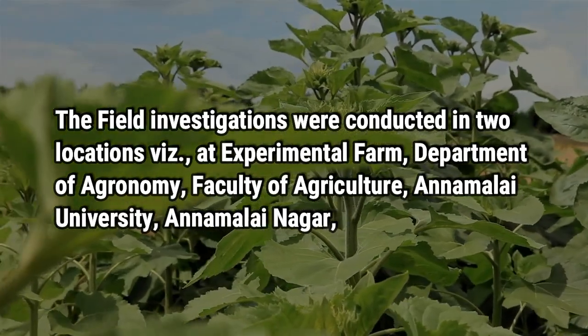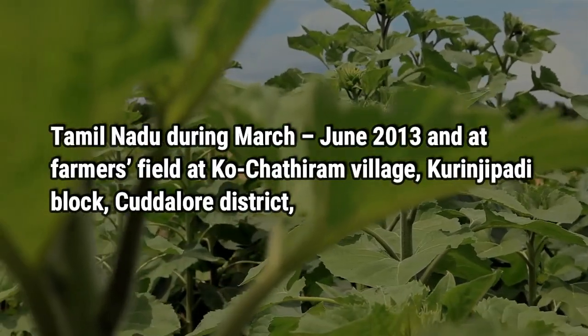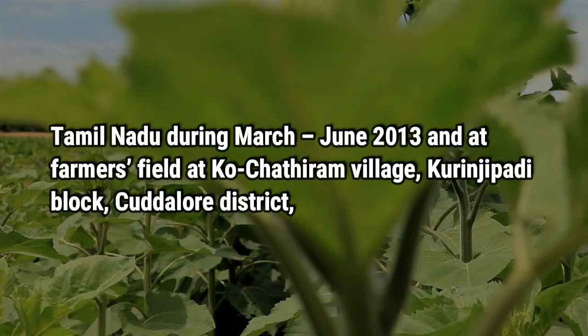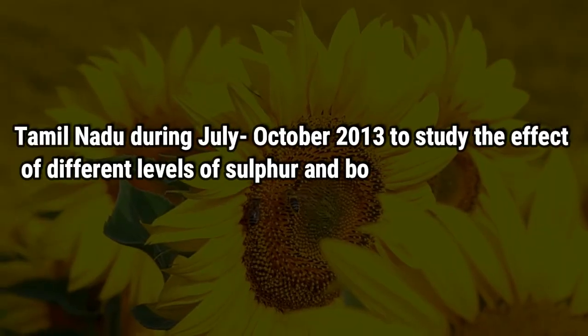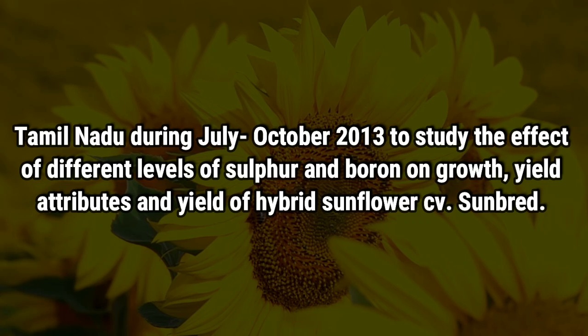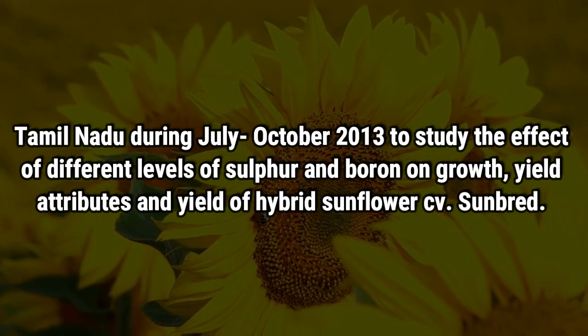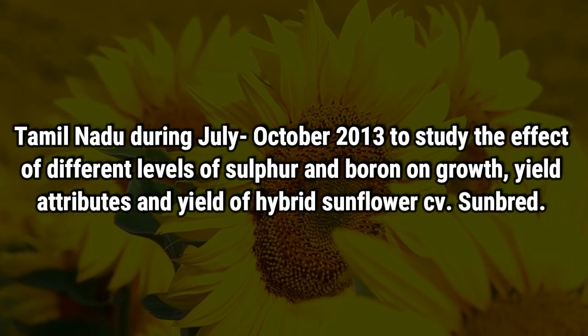Annamalai University, Annamalai Nagar, Tamil Nadu during March-June 2013, and at a farmer's field at Kochathiram Village, Kurinjipadi Block, Cuddalore District, Tamil Nadu during July to October 2013, to study the effect of different levels of sulfur and boron on growth, yield attributes, and yield of hybrid sunflower cv.